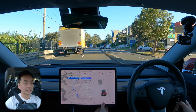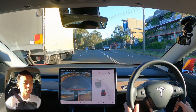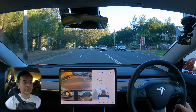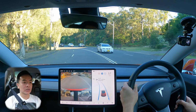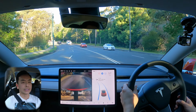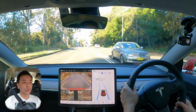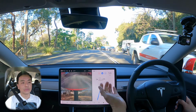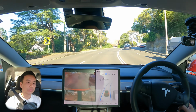Let's put on the cameras here so you can see what's happening around me. And let me engage Autopilot now. It should just be the two blue lines, like I said. There we go. That's only because we are not on a freeway currently. We're just on an urban road. So Navigate on Autopilot tends to only activate when we're on a major highway or freeway. So on most other roads, it's just on basic Autopilot.